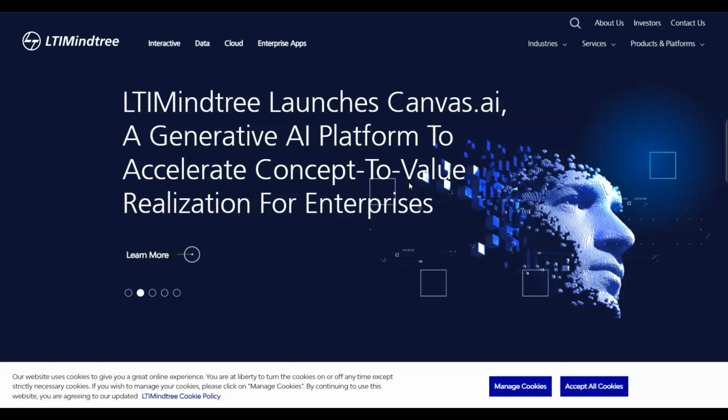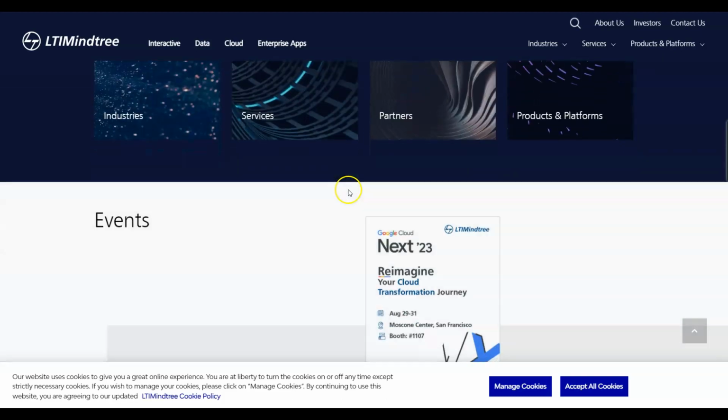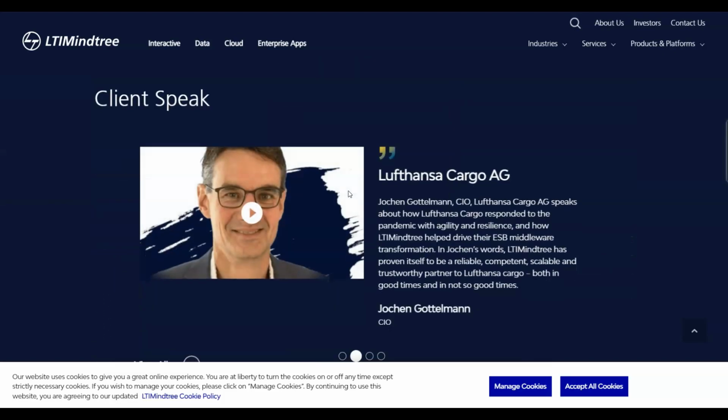Here we try to decode a company based on the fundamentals and get to know if the company is worth our investment or not. Please note I am not a SEBI registered advisor and these are my personal views based on the fundamentals of this stock.